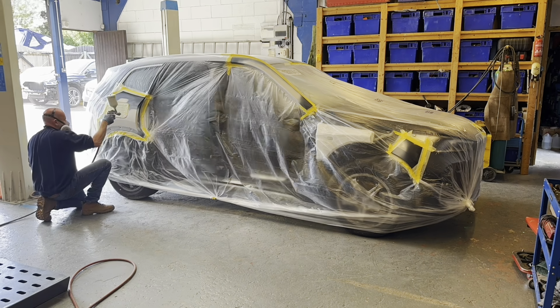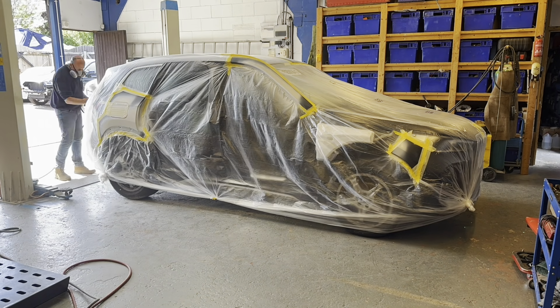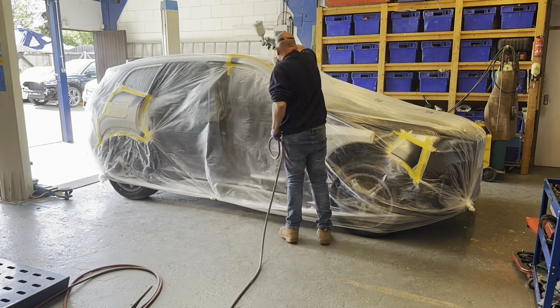And that is it. A little bit of that high build spray putty primer. I'm not really sure what it's called. You're welcome to Google what it says on the tin there, and it should explain it a little bit more.